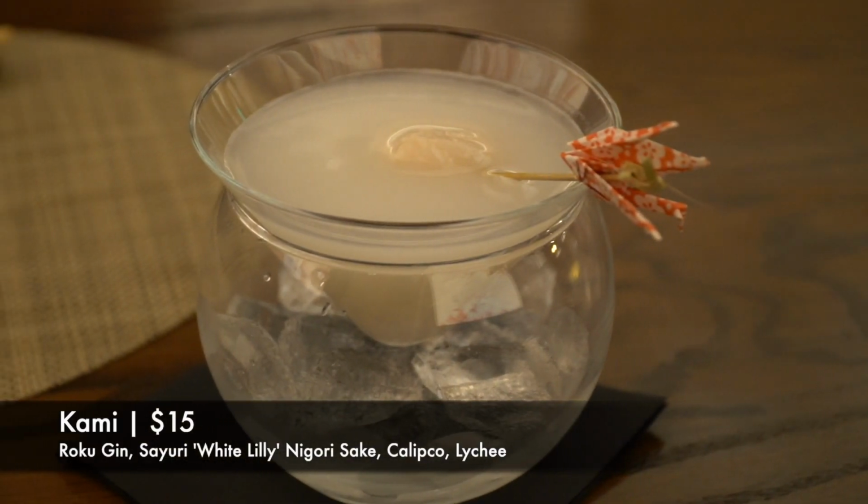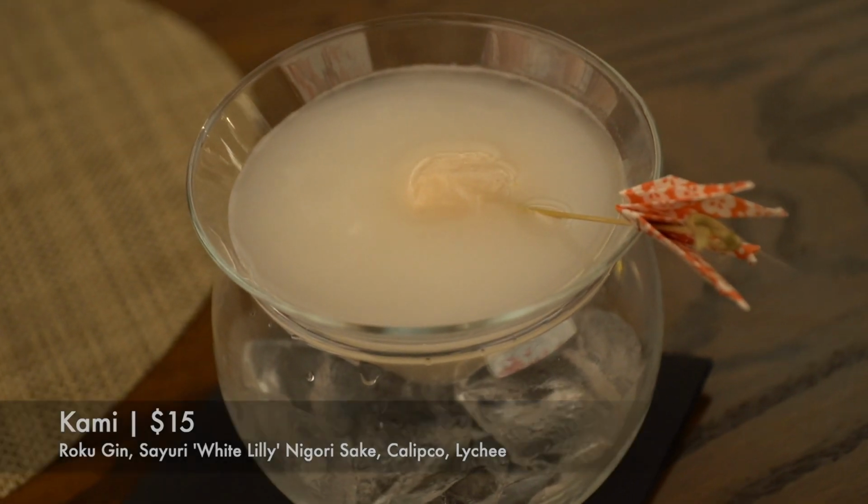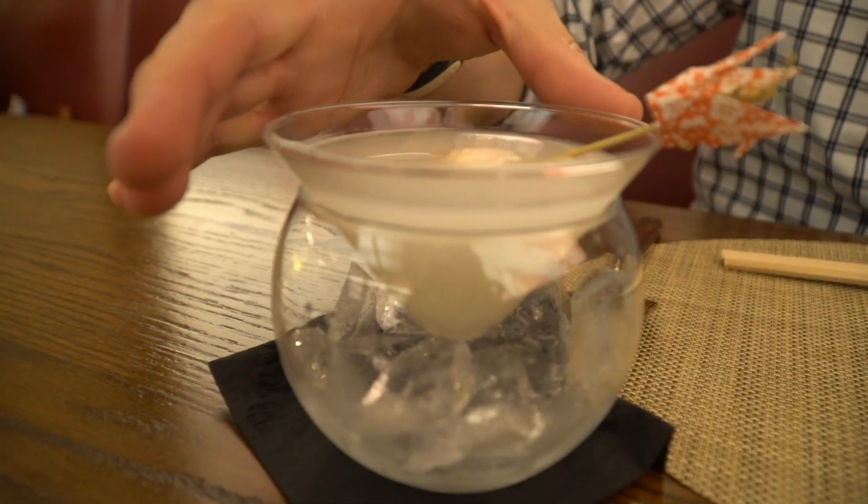Japanese chai, typically used. And for my next drink, I got the Kami. This is Roku Gin, White Lily Sake, Calpico, and Lychee. Alright, so here's my Kami. She said to be very careful and to only pick it up by the actual martini glass. I love this little origami piece here. That's really good. But this is one of those dangerous cocktails because it's so sweet, like good sweet, very fruity. It's almost like fruit juice. This is gonna go down way too smooth.